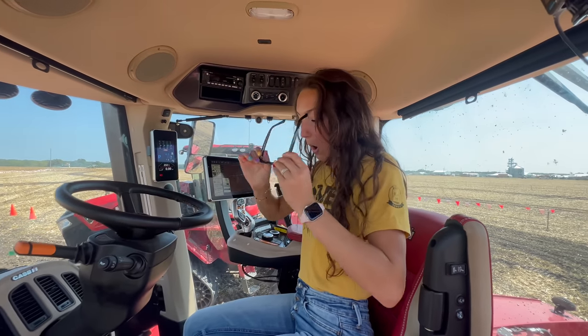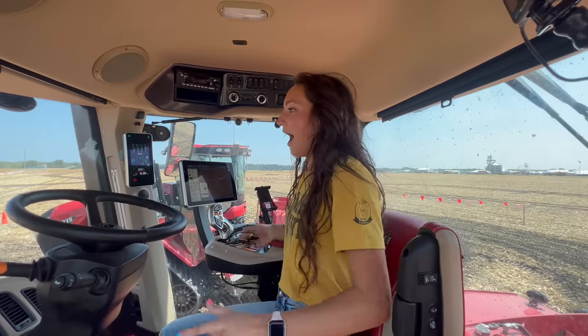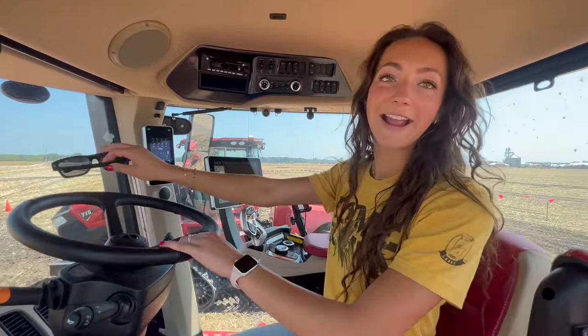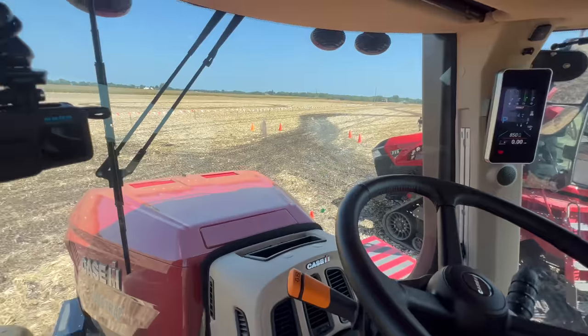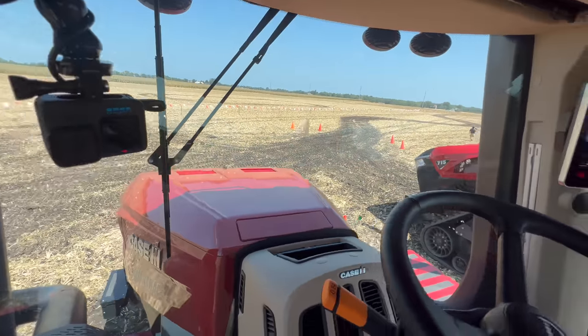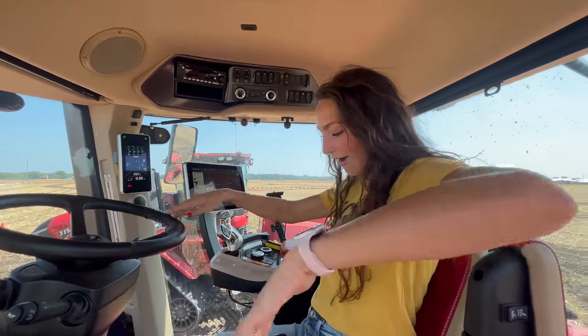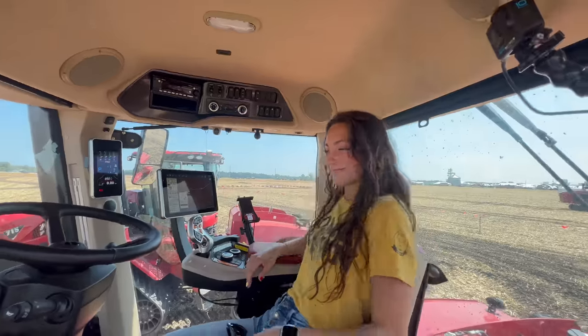What do you think of this thing? Well, it's like there's a minivan in front of me. Look at that thing. Look at the view. I don't think the camera really does it justice. Look at how wide it is. Holy cow. What do you think of that seat?